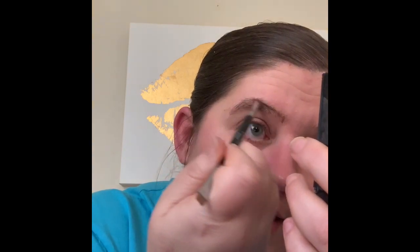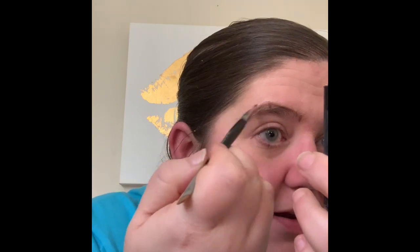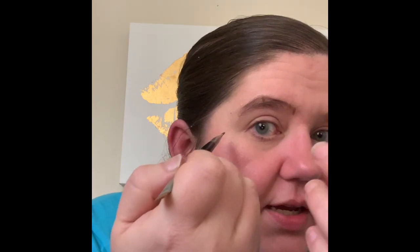You connect the dots. The next thing you do is just line up the top of that line with the top of the line you did for your arch. And don't worry, this looks cray-cray right now, but you can blend it. It's okay to blend. In fact, I encourage blending. And then you just take it and kind of tail it down to where your eyebrow should end. And then you do the same thing on the bottom.